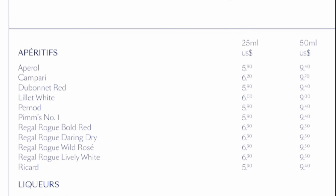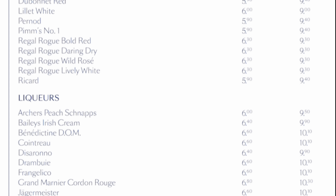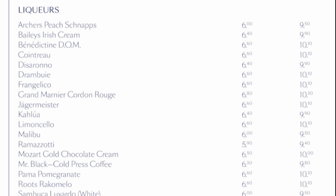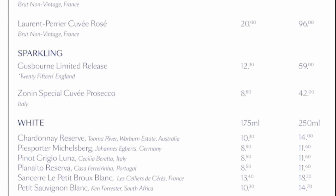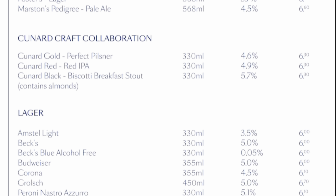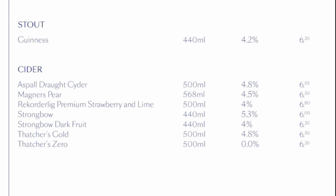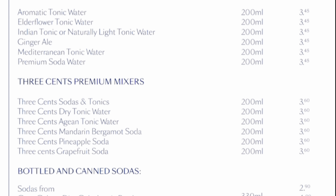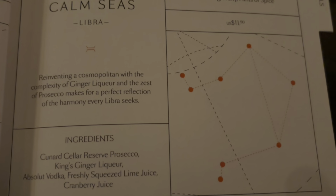If you don't see your favourite tipple on a menu, just ask a member of staff. Chances are they might well have it. It's also worth mentioning that each bar has its own unique cocktail menu, so there's plenty of choice on board. You'll find a range of wine types on board from biodynamic, organic, vegetarian, and vegan. There's also a range of alcohol-free and low-alcohol beverages and low or zero-sugar beverages. I'm gonna go with a Calm Seas.